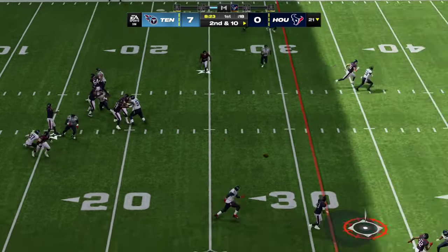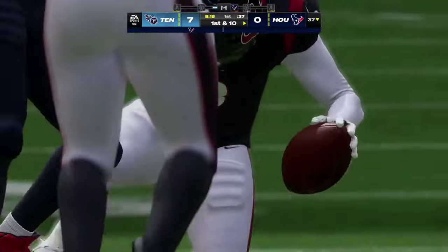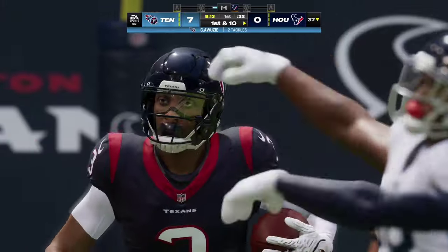Back to throw. Here's Stroud. That's complete to Dell. And he's taken down, but able to slip across the 35. Second catch for him today, and it'll wind up a first down.